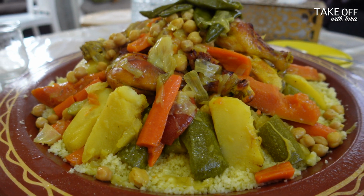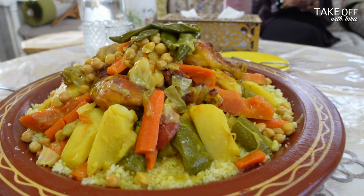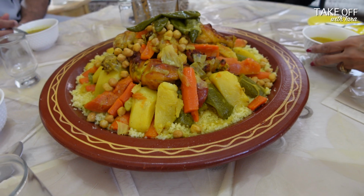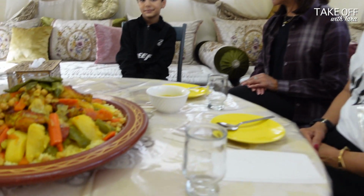Still nothing is beating this Riad's food. Well, almost nothing. The best meal in Morocco is one you enjoy with family and friends at home, and that's couscous. This fundamental dish to Moroccan cuisine is cooked in large quantities and commonly enjoyed on the national Moroccan holy day, Friday.